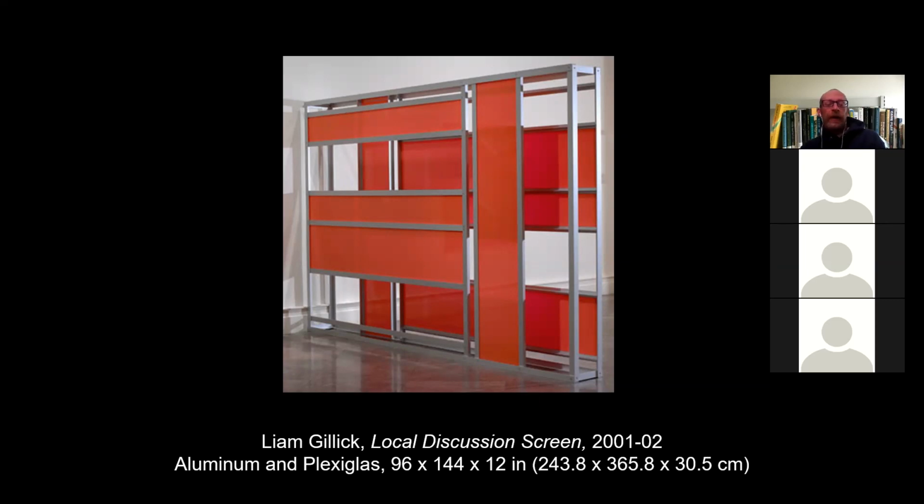Right. So that's great. That's another way to think about the meaning of this title, right? Maybe it's not a screen that's designed to facilitate discussion. Maybe it's a screen that is the object of discussion. Or maybe it's somehow both. We are talking about how hard it is to maybe talk across it. It makes us more aware of the ways in which discussions are structured across different contexts.